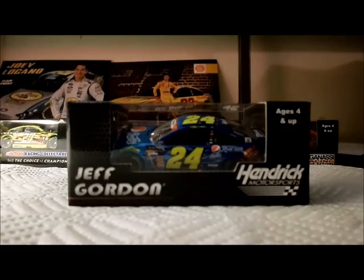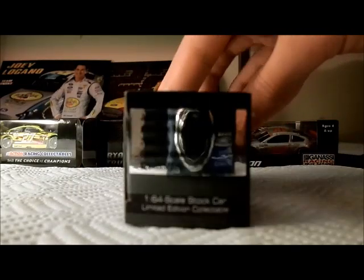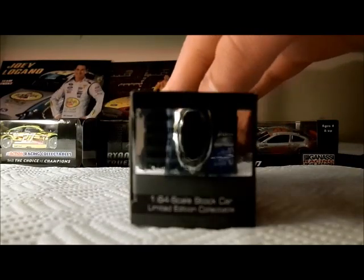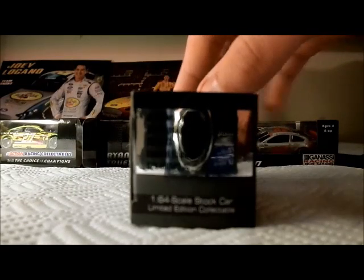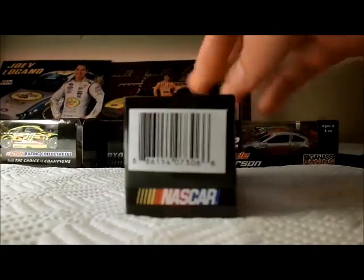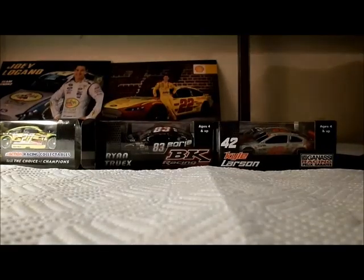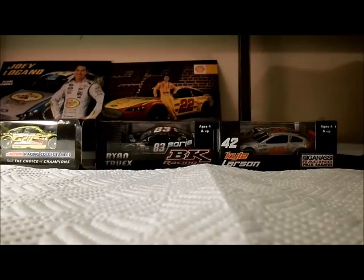But let's do a 360 review of this box. Jeff Gordon, Hendrick Motorsports. Jeff Gordon, 24 Pepsi Real Big Summer 2014 SS Limited Edition. Action Gold Series, still the choice of champions. Barcode. And let's go open this up. And here's the car.